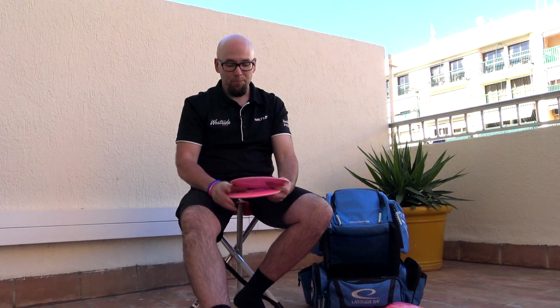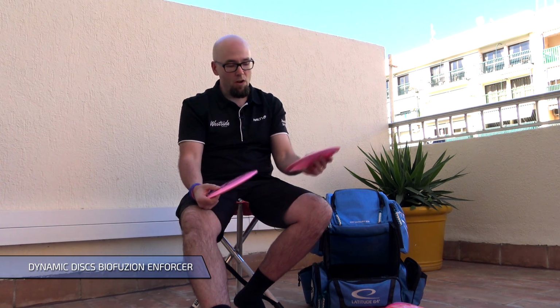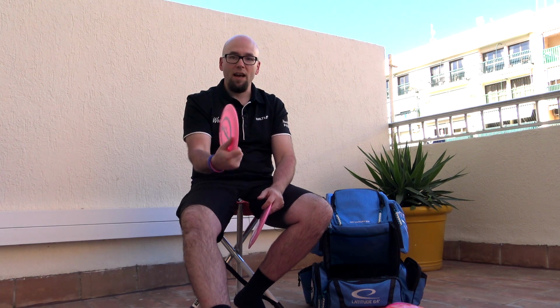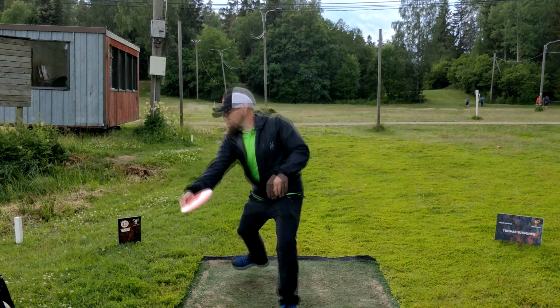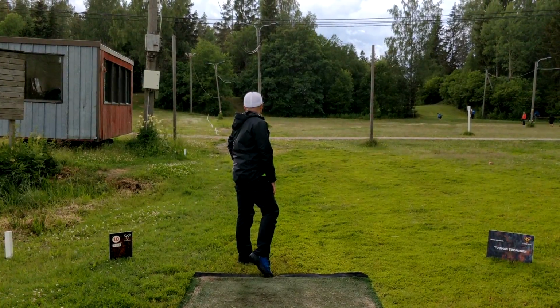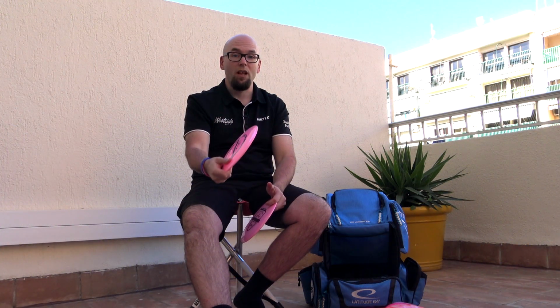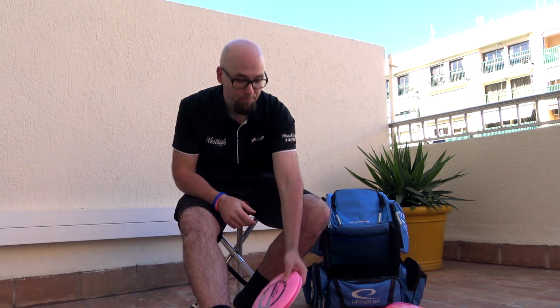I couldn't choose between the Trespass and this one, which is my favorite. Love them both. And this is a pretty fresh Biofusion Enforcer with a little bit more of a dome than the Fusion. This is very overstable, not beaten at all yet. I used this today on a couple of shots in a headwind where I needed a little bit of a fade, and it worked really well. It doesn't want to turn over at all. Such a reliable driver, amazing disc.